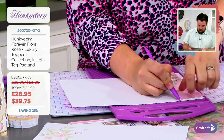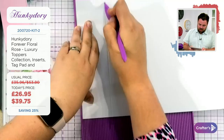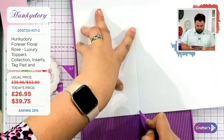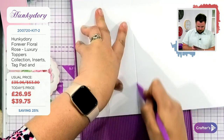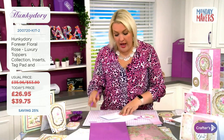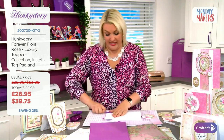Evelyn saying that her craft room was her office. Now it's her craft room. It's taking over. Susan's asking, can you die cut through the construction acetate, Sara? Yes, perfectly well. I always just recommend putting either another sheet of copier paper, or put your metal cutting plate into there.